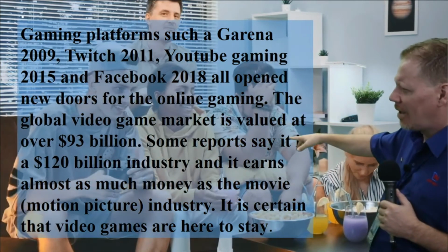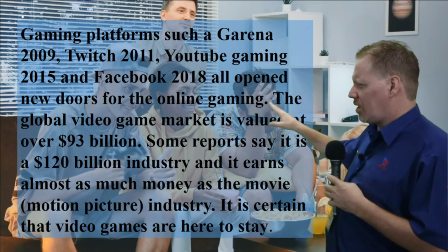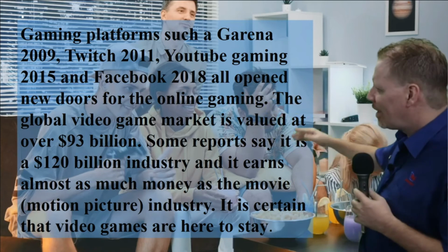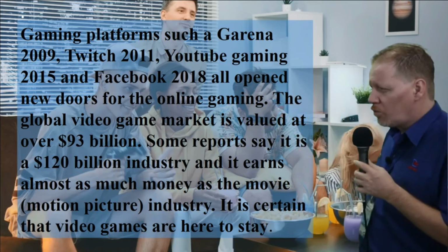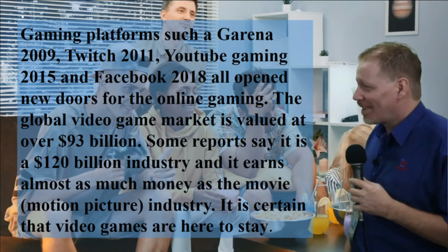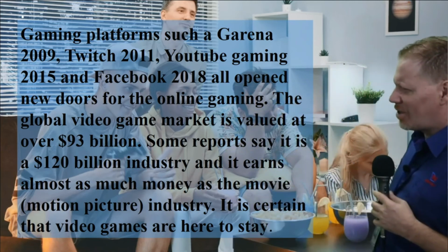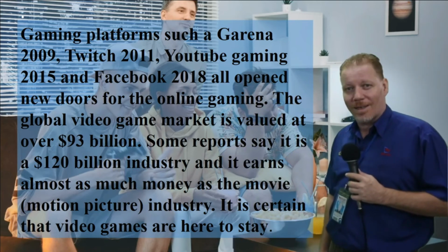The global video game market is valued at over $93 billion. Some reports say it is a $120 billion industry, and it earns almost as much money as the movie industry, the motion pictures, Finding Nemo and Avengers. So it is certain that video games are here to stay. It is a very big industry.